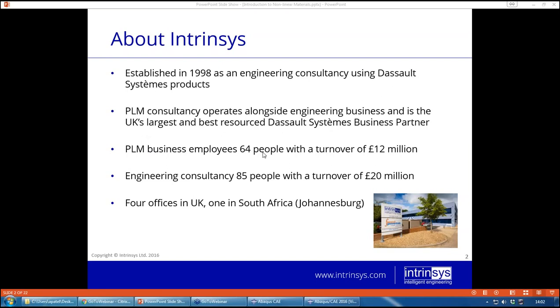The PLM business employs about 64 people with a rough turnover of about 12 million. The engineering consultancy side employs about 85 people with a turnover of roughly 20 million. We all technically work together, but there are two separate sides to the business. We have four offices in the UK, and one in Johannesburg, South Africa.